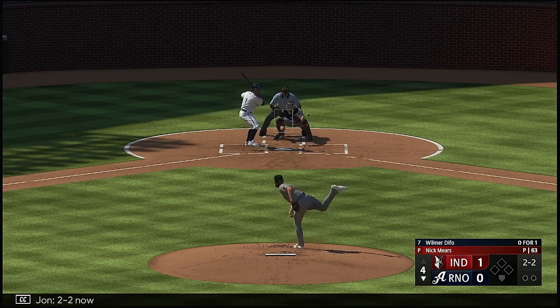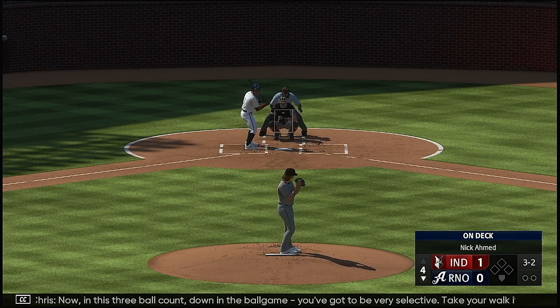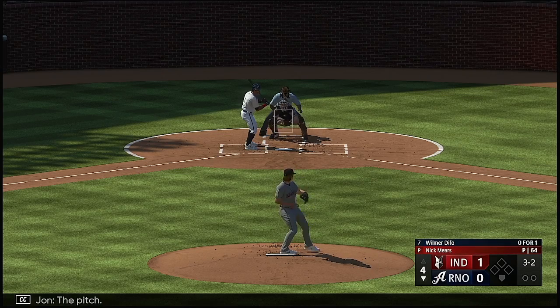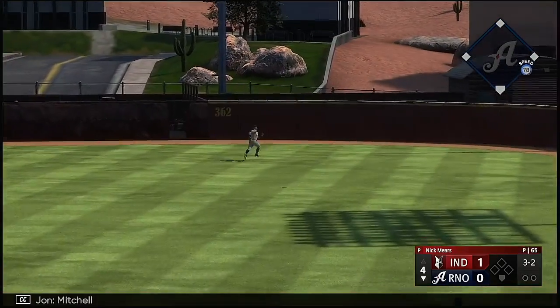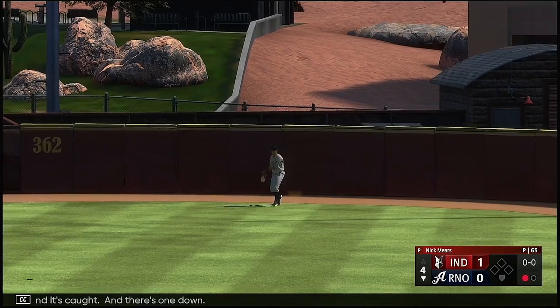Two, two now. Good eye right there. Now in this three ball count down in the ball game, you've got to be very selective. Take your walk if they'll give it to you. The pitch. High in the air out to right. Mitchell going back on this one. And it's caught. And there's one down.